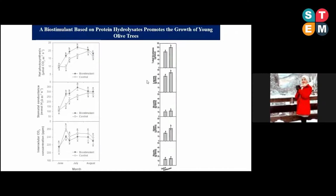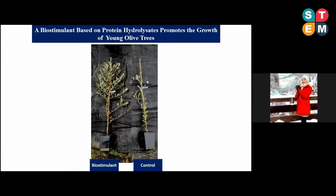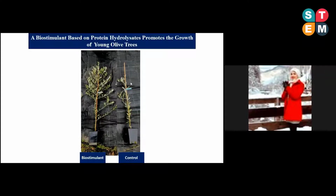Then at the end of this experiment, we made a destructive measurement for all of the potted trees, for all of the treatments, and we saw that the biomass when we used a biostimulant was higher compared to when we used the control. This was in terms of leaves, shoots, and stem, but in the roots, it was not that significant. Here is the photo. You can see that there is a difference between the trees when we apply the biostimulant compared to the control. They have more branches and more leaves, and it means that this biostimulant increases and anticipates the growth of young olive trees.